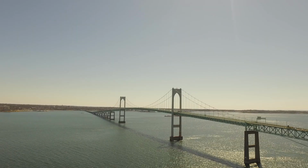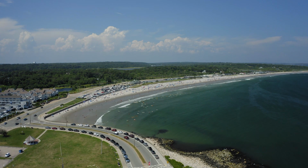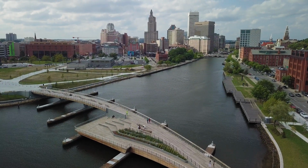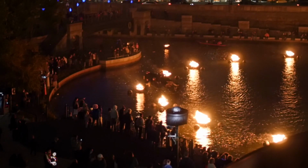A 20-minute jaunt to both Newport and Narragansett gives you a splendid taste of coastal living along the state's prized beaches. Providence is 25 minutes away for world-class restaurants, award-winning theaters, and the spectacle of water fire.